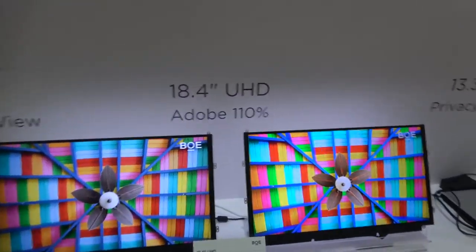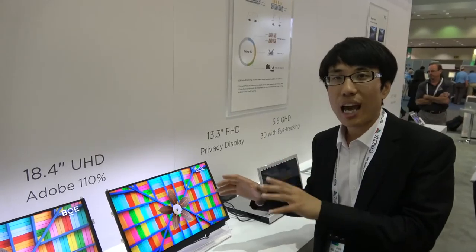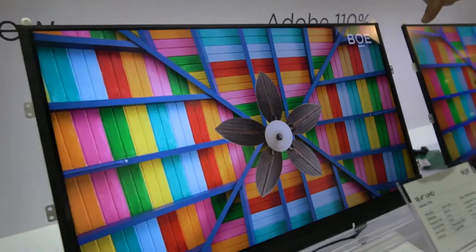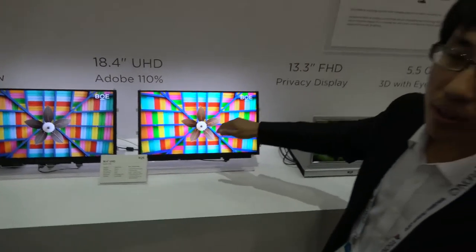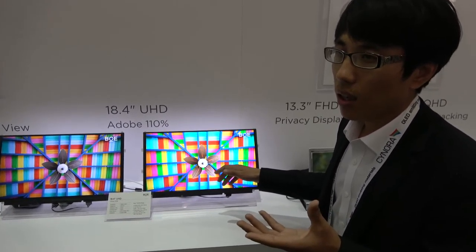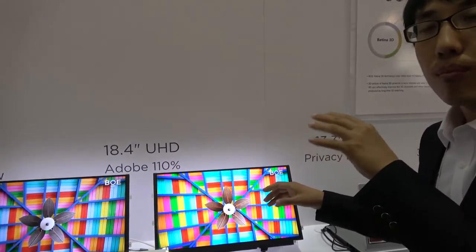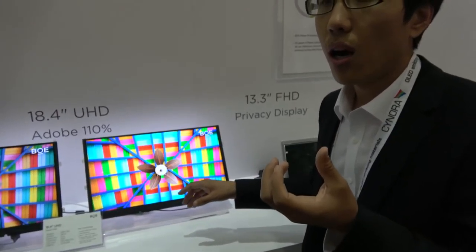The very high HDR? No, not HDR. This is a wide color gamut. We call it high color gamut. So you can see this panel is bright, and this panel looks dim. The color gamut of this one is about 110% Dolby. In the BT 2020 standard, it will be 85%. So it is higher than most LCD products.